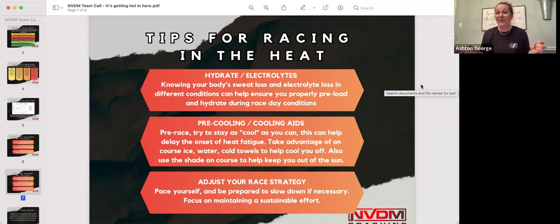Also use the shade on the course. If you are running and there's one side that's shaded and one side where you're just blasting in the sun, go run in the shade. There's usually a pretty good temperature difference in the shade versus the sun. I'll tell that to athletes if I see them on course: run in the shade, take advantage of that. So just being smart and looking for opportunities where, if you are able to cool yourself while you are out there on the course, you take advantage of those.